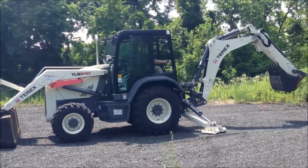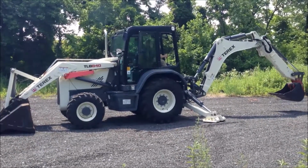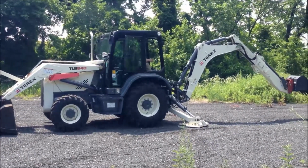The Backhoe features a hydraulic boom lock, heavy-duty curved boom, and an extendable dipper stick that reaches 21 feet 11 inches. The control valve incorporates no drift hydraulics.